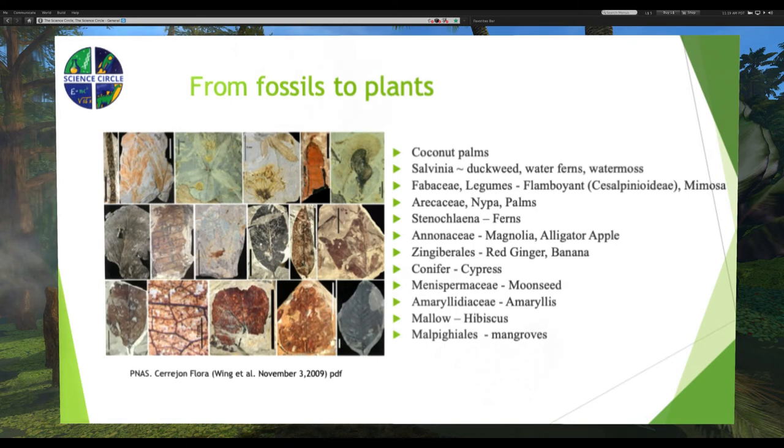So there are lots and lots of plant fossils, but they are leaves and they are pollens. So taking a look at those, we're able to discern the kinds of plants, the kinds of families of plants that existed, that comprise this particular habitat. So from the fossils, there were a number of coconut palms. There was some salvinia. So then you have the duckweeds and the water ferns and the water moss.